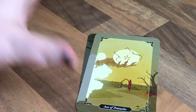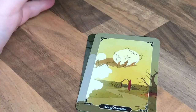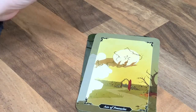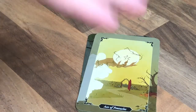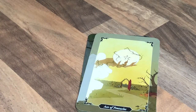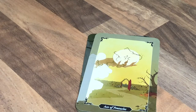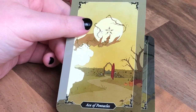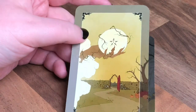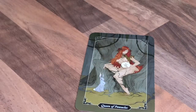Very cool. I took the Ace of Pentacles out because as I was flipping through them, I noticed the pentacle itself is an apple cut horizontally. If you get an apple and cut the top off, not downwards, you'll get a star. So I noticed they're all apples in the pentacles. Also, I noticed the cups are all animals as well, which is pretty damn cool. But yeah, I thought that was just a nice little feature.